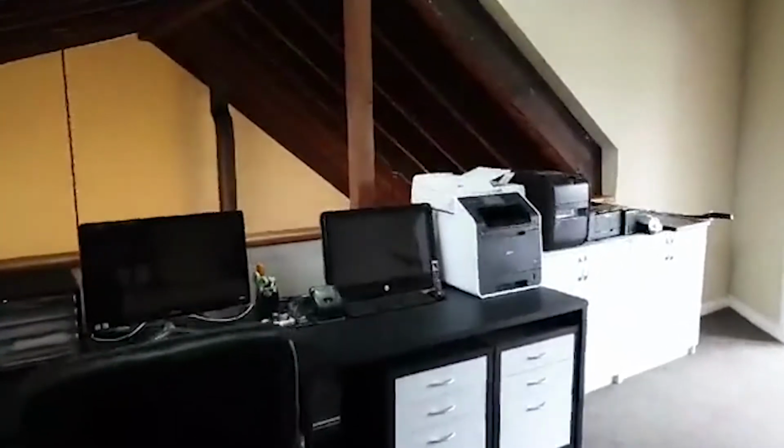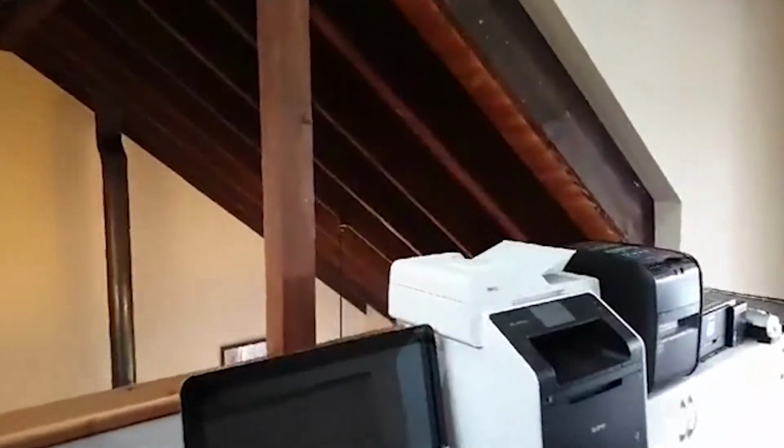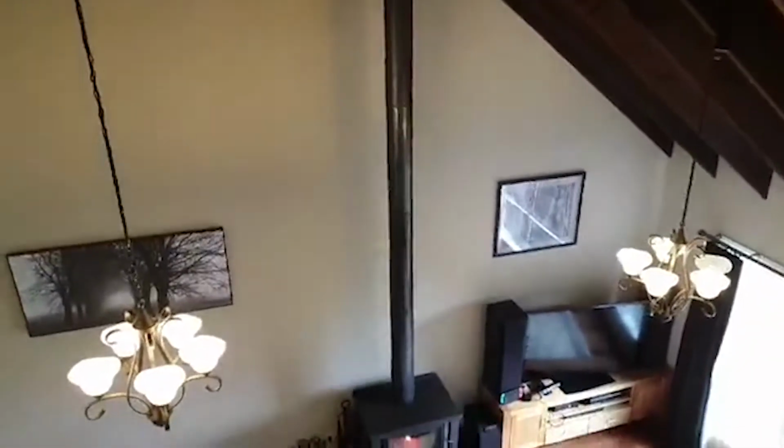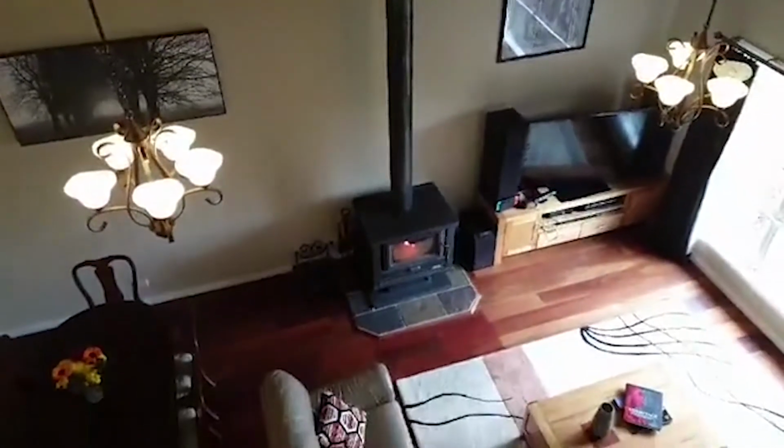And I'll give you a ceiling fan up there, Pete, which is going to make sure that all that heat from the fireplace is usable for this level. I'll see if you can appreciate this without me dropping my phone, but you've got that lovely open section there from the mezzanine down to your main living.